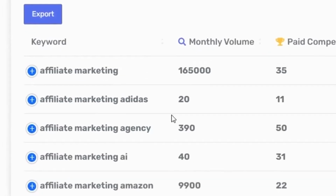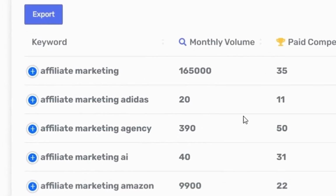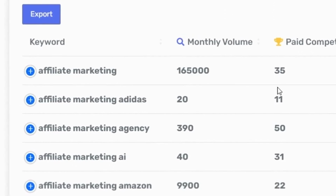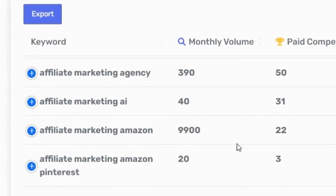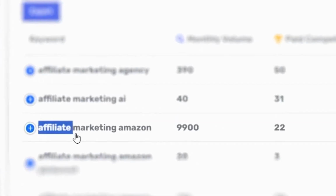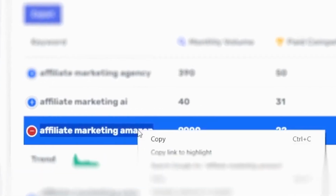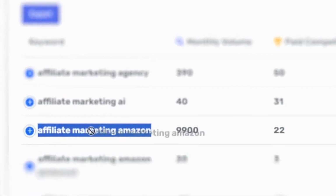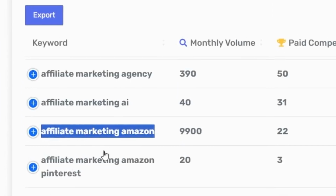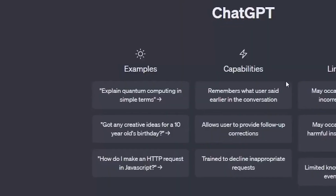and you'll get a list of keywords with search volume, competition, and CPC info. Choose a keyword with high search volume and low competition, like affiliate marketing Amazon. Write an article about it with ChatGPT's help.